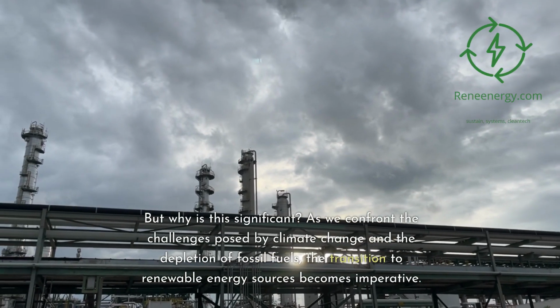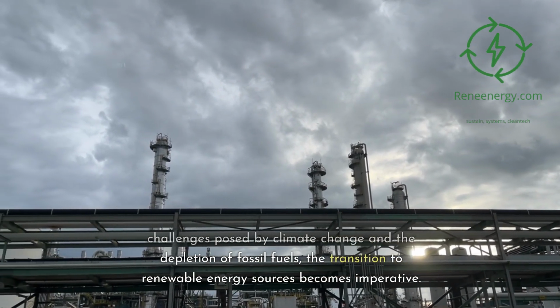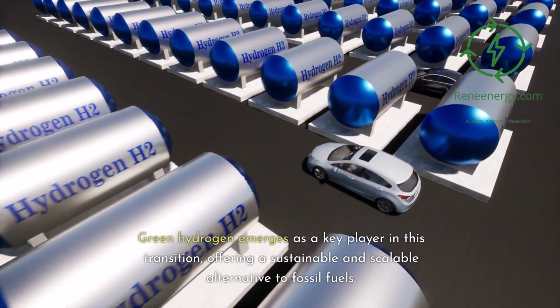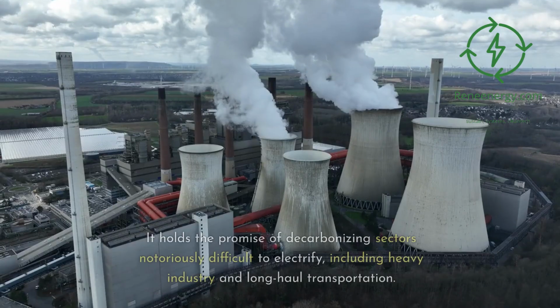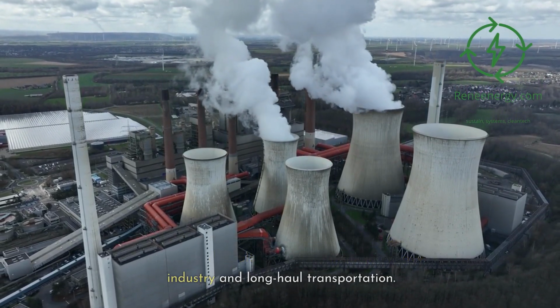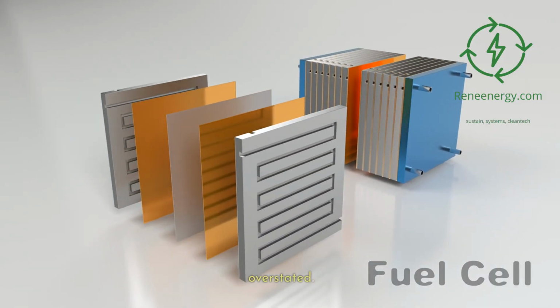As we confront the challenges posed by climate change and the depletion of fossil fuels, the transition to renewable energy sources becomes imperative. Green hydrogen emerges as a key player in this transition, offering a sustainable and scalable alternative to fossil fuels. It holds the promise of decarbonizing sectors notoriously difficult to electrify, including heavy industry and long-haul transportation. The role of electrolyzers in this context cannot be overstated.